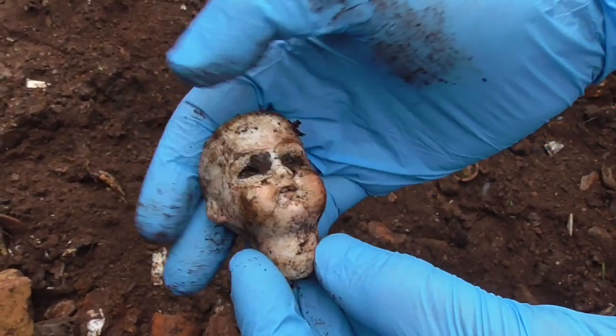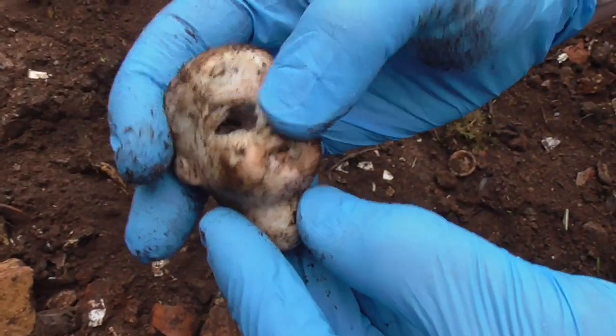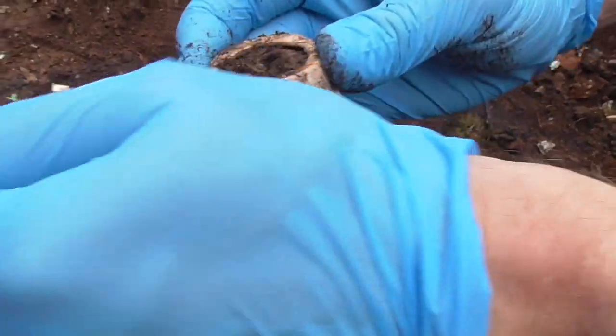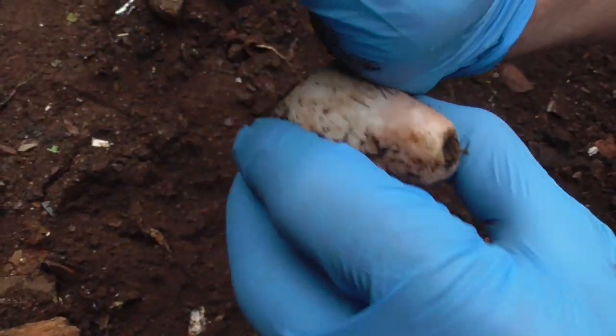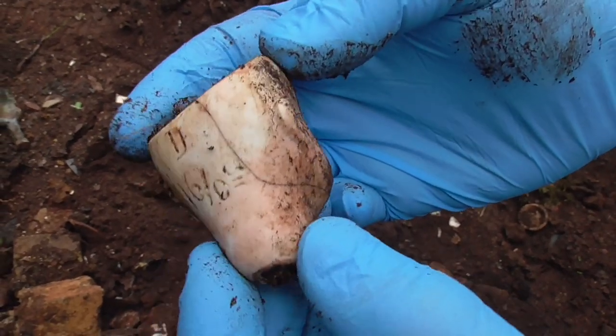Might leave it just like that on the shelf. Black in the eyes, bit of black eye makeup. Cool. We'll clean that up. Let us know if there's any eyes inside it, and if there are, can you put them back in? Yeah, can do. And there's the stamp on the back. I reckon D might be Deutschland. Yeah, it's probably German. I would have thought so. A lot of them are.